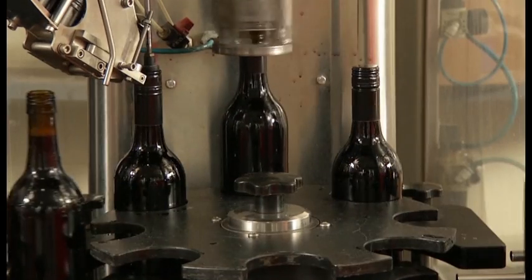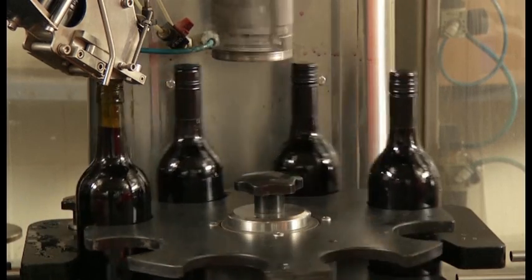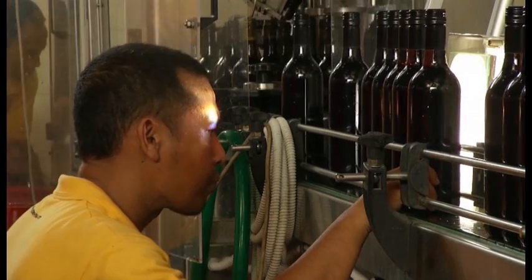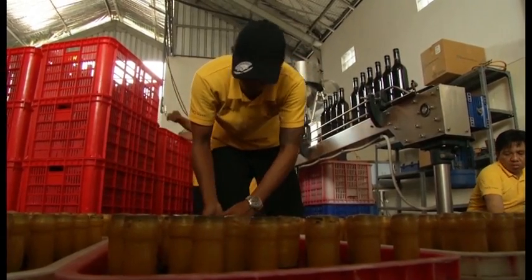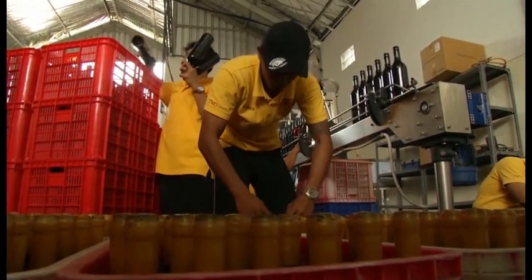In the near future, Hatton Wine looks set to grow further. It is building a new warehouse to increase its production capacity. The marketing team is also planning to launch a promotional campaign in the capital, Jakarta, as part of its effort to increase sales in other major cities in Indonesia.